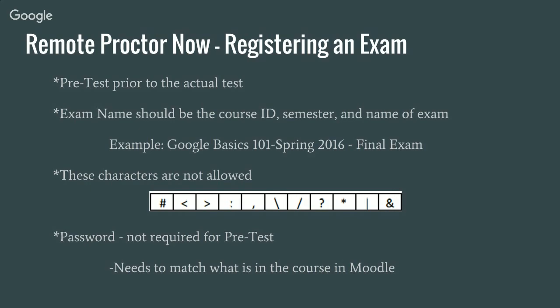Now, the good thing about the pretest is you can just call it pretest. Like, you can just say Google Basics 101 pretest, and you can use that over and over again. You don't have to set that one up again. Now, your actual test that you want to have monitored, every time you give it, you've got to set it up in the system, because you've got to give a start and stop date and time. So you've got to set that up every time.